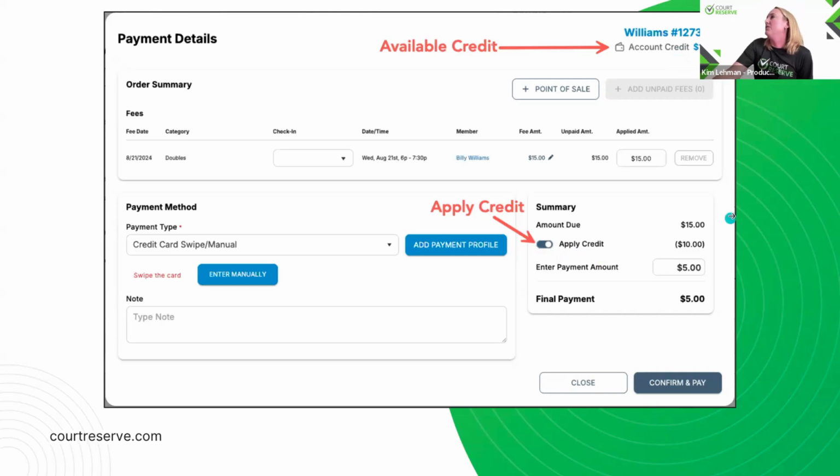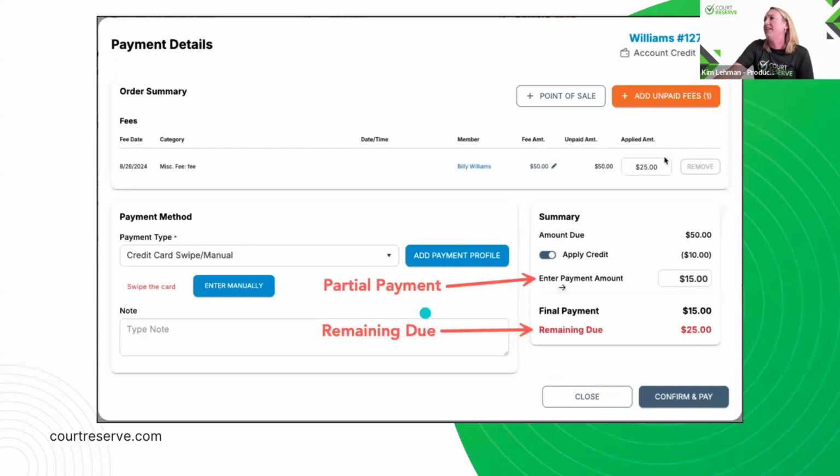And then there's also some additional functionality here. When you apply the credit, you can actually enter the payment amount that you want to make here, so it also gives you some flexibility to apply a partial payment. You could apply the credit and charge maybe an additional amount of money for a deposit or something like that, if that's the way you're doing it, and then it's going to tell you how much is going to be due here as well. That would be how much is remaining on the fee that needs to be paid. So again, there's a lot of functionality in here with this new admin pay window, also giving you the ability to choose when that credit is being applied.